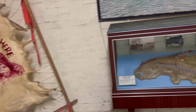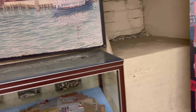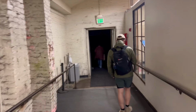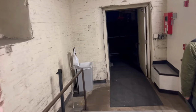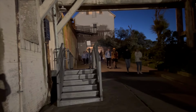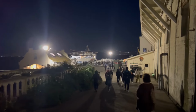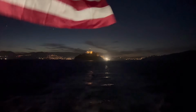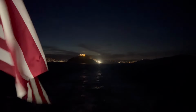So much history. From a military institution to a penitentiary to Native American land. There's a lot going on here at Alcatraz. And here comes our crew. And there's our boat. It's time to depart Alcatraz at night. As Alcatraz is fading in the distance, the only thing left to say is, show the cats.